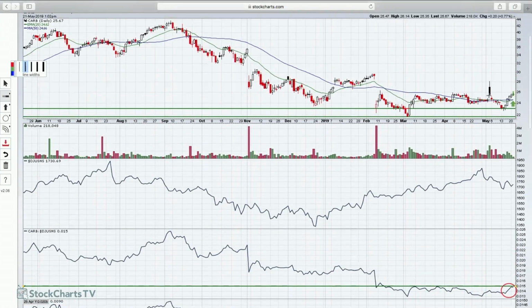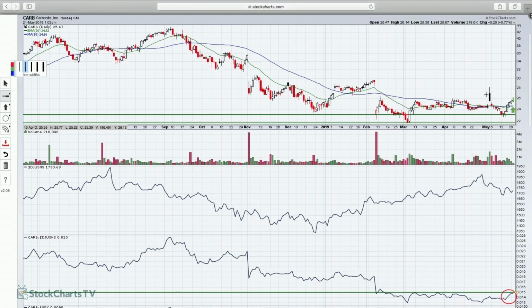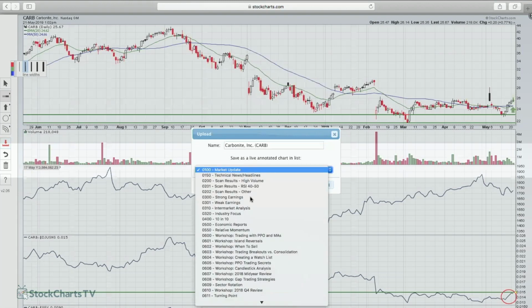I don't know if you're looking at this as a change in character because we had the downtrend, we gapped up to a multi-month high. I would just say keep your stops in play in the event that it rolls back over, because you have an underperformer looking at the longer term.